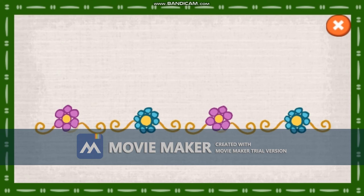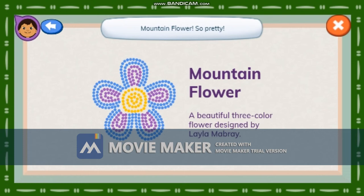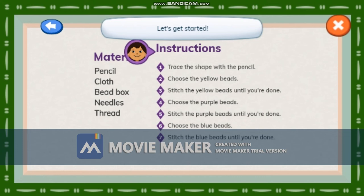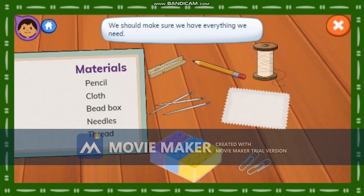Here's the design card you picked. Mountain flower. So pretty! The card tells us the title of the design and a description. It also has the list of materials and the steps for beading our design. This design has 7 steps. Let's get started. We should make sure we have everything we need. Read the materials. Choose one of Molly's designs.